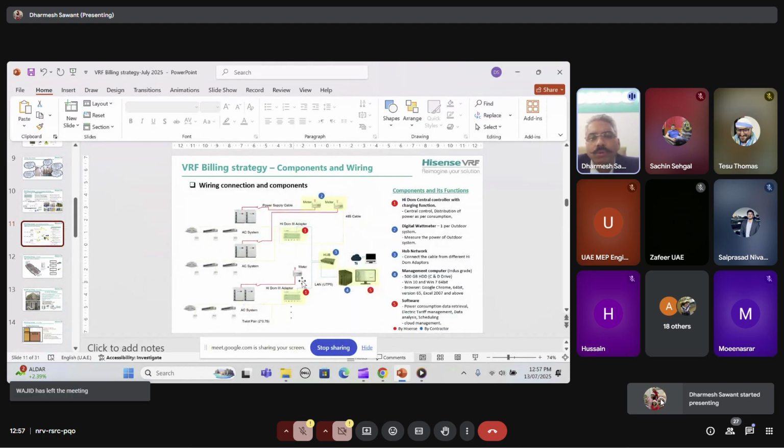Yes. As you can see on my screen, these watt meters are measuring the power of the outdoor unit, so there is no ambiguity in that. What we are doing is distributing this power. We're distributing the power, not the AC, I mean, distributing the power based on the AC consumption.